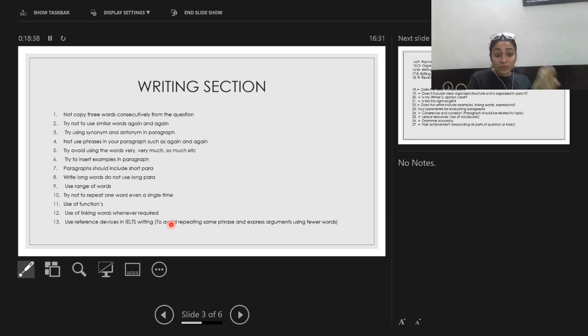Looking at all of those parameters, I wanted to discuss this important lesson with all of you. Talking about the 12th important rule that we have for the day, the 12th important rule talks about use of linking words whenever required. I really want to discuss this particular point, which talks about use of linking words.